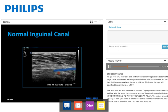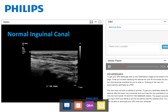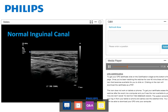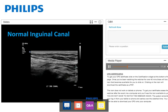Now, once you've found the canal and you get the patient to strain, you can see here the normal canal can be seen to dilate slightly and move both inferiorly and posteriorly. Now, that movement of the canal is quite normal. The canal is allowed to move quite a lot without it being a hernia. Just as long as nothing goes into the canal, then it's not a hernia. But you can get quite an extensive movement in some places of the canal, and as I say, just as long as nothing enters the canal, that's not a hernia.